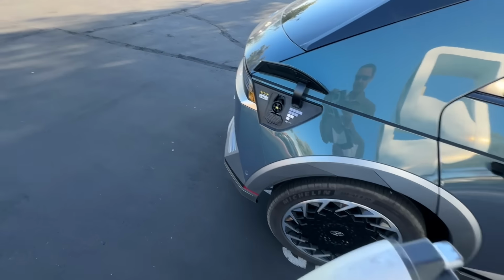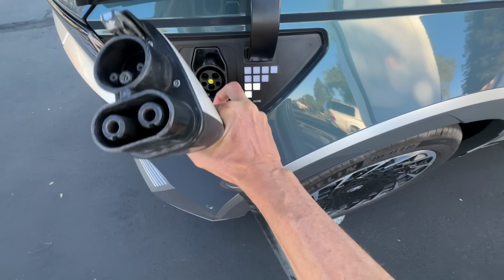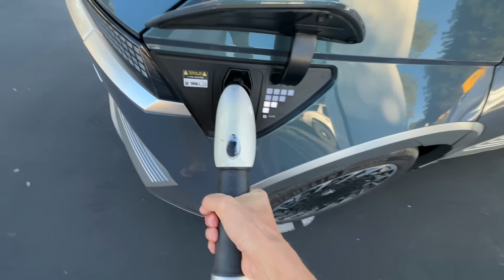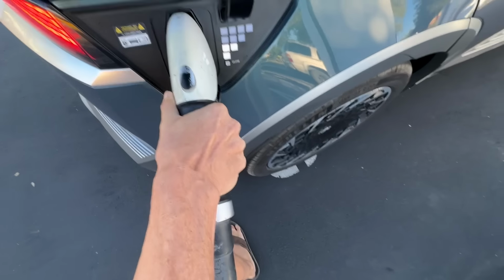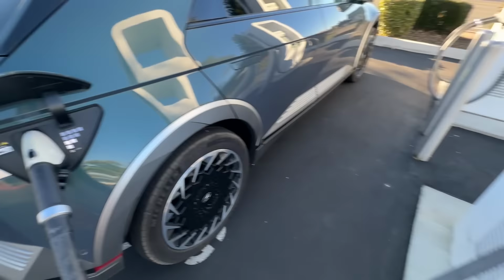Oh, I gotta pull this thing out first. And when I have to hold the camera, it's a little bit more challenging. Let's get this out. There we go. Very good. These are beefy cables and plugs. Got that in there. Let's go over here and see what it's saying. Connecting the vehicle.